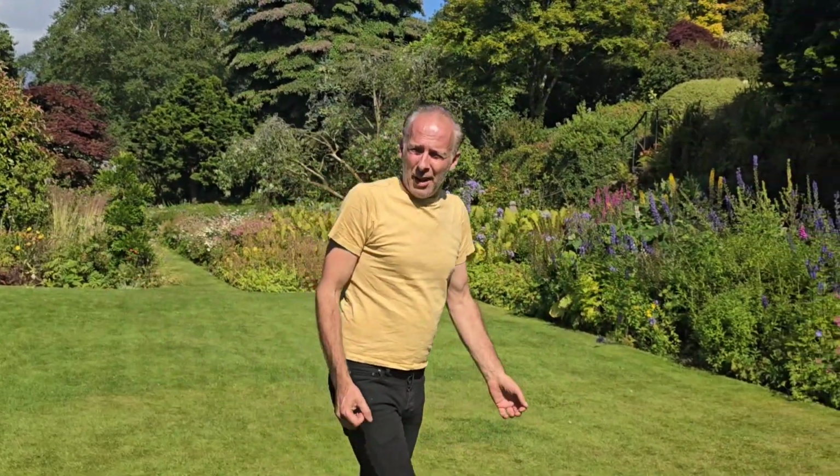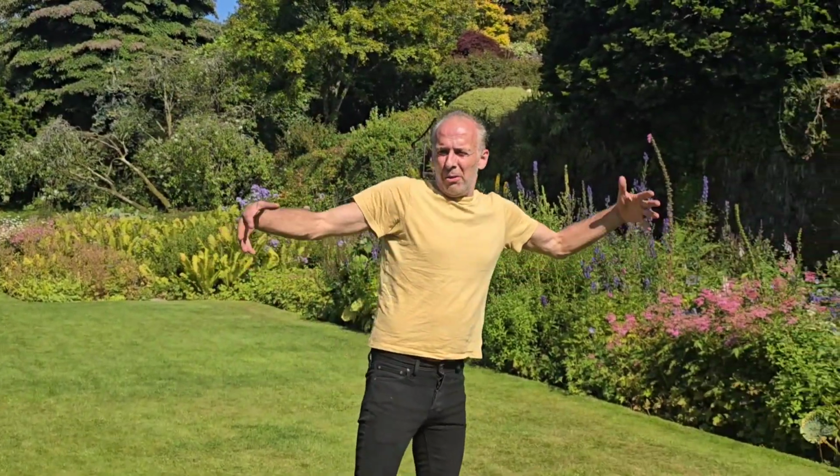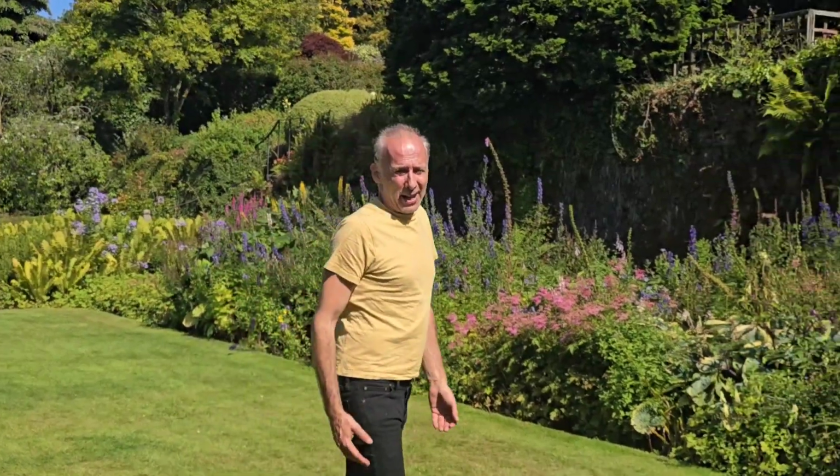You can see what a brilliant effect herbaceous plants can give, and what a lovely kind of overgrown cottage garden feel they have, and it looks kind of wild all growing together. It's a really, really nice effect. Loads of good things for the bees to pollinate, and just loads and loads of colour.